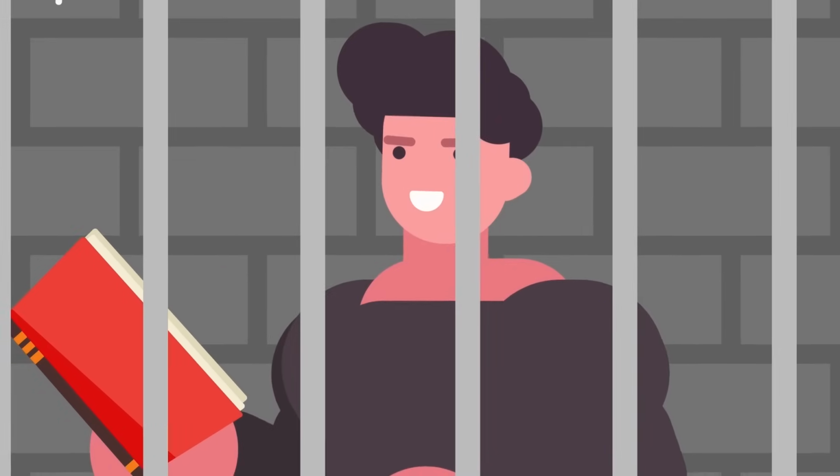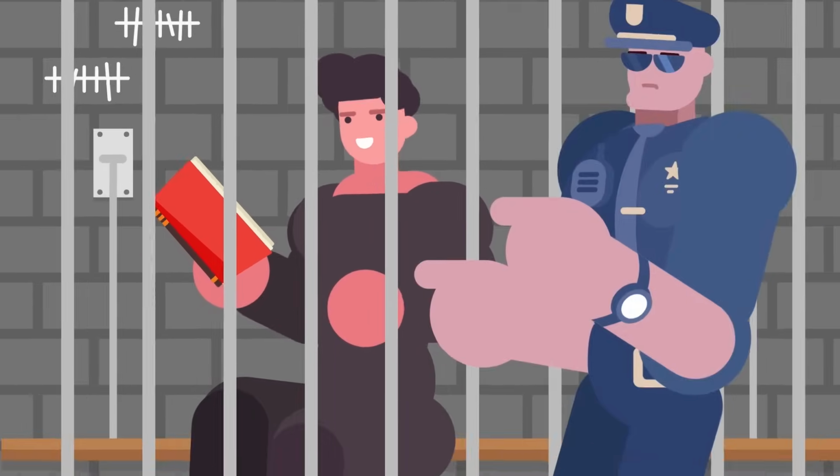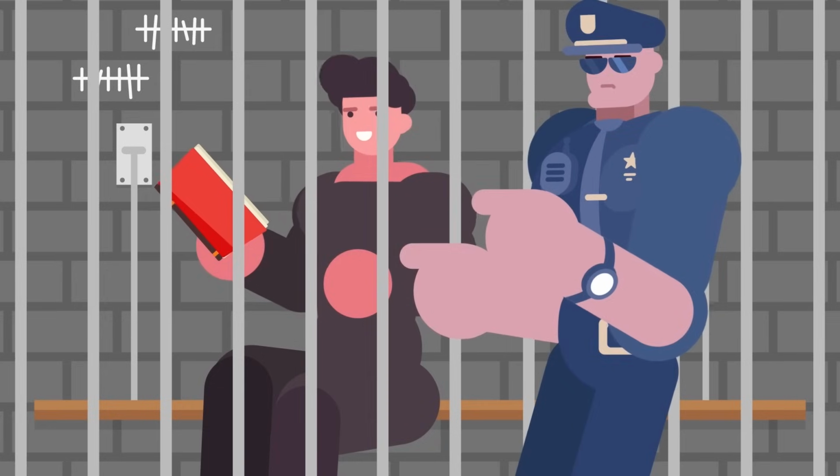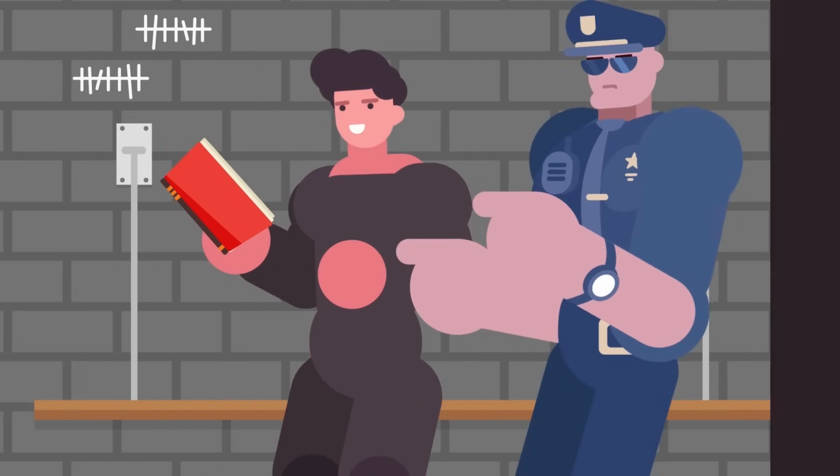Nonetheless, after escaping another 2 times, he was eventually given a pardon for his crimes because of his vast knowledge of the British legal system. After that, he acquired celebrity status in the UK.